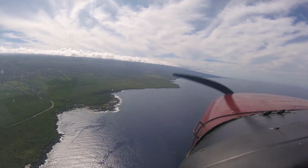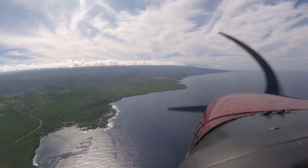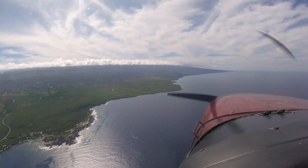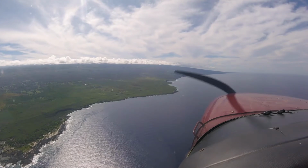And here's the City of Refuge. On the south side of the bay there, you'll see a square and then an L-shaped lava rock wall that's 8 foot high. That's where the refuge camp was. It's basically like a sacred spot where you could go to get absolution for your violation of any of the taboos, the millions of taboos they had.